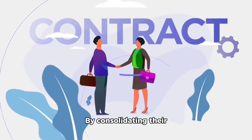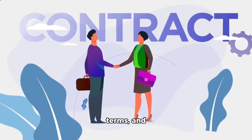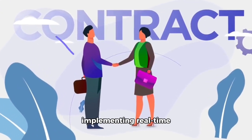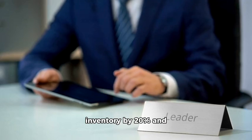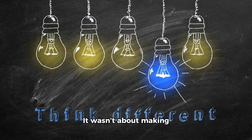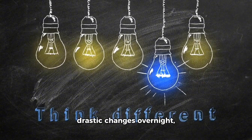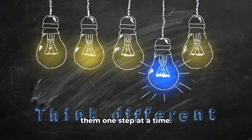By consolidating their vendors, renegotiating contracts for better terms, and implementing real-time data tracking, we reduced unnecessary inventory by 20% and cut costs by over $5 million annually. It wasn't about making drastic changes overnight, but finding the key inefficiencies and fixing them one step at a time.